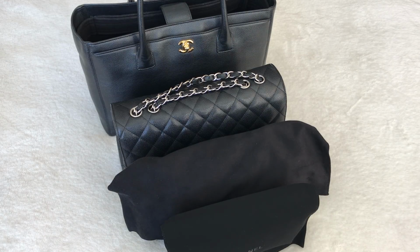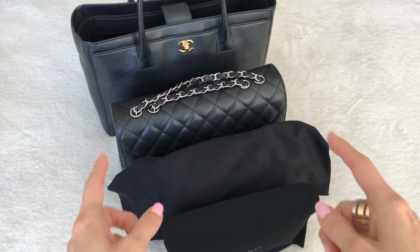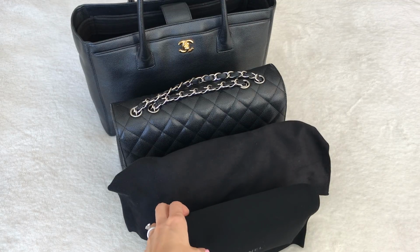Okay, so I have 5 pieces here that I'm going to share with you. In chronological order, I'm going to share which pre-loved Chanel piece I bought first, all the way up to the latest one. So there are actually 5 here. One is hidden in the back. You'll see what I mean when I get to it.